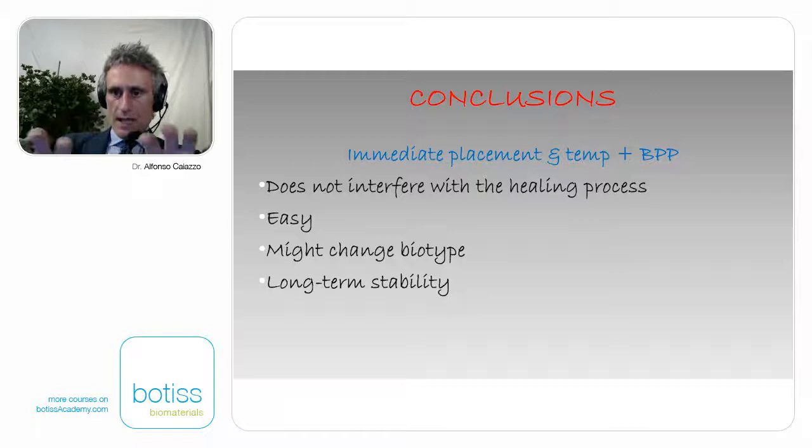So my technique, the buccal plate preservation, is easy. This technique might change the biotype. And I showed you that you have a long-term stability. So from tomorrow, you might want to start thinking in a different way, looking at the socket in a different way, and say, hey, that thing heals by itself. Why do I want to start placing something to slow down the healing, to have some connective tissue there, to not have 100% bone in the socket? Let's place something outside the socket.